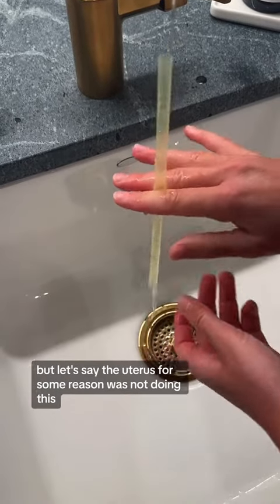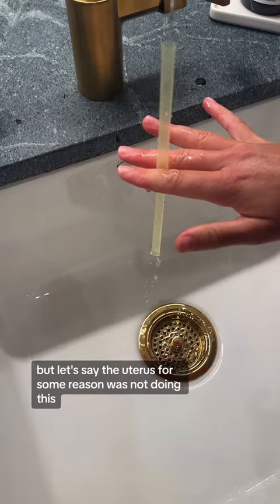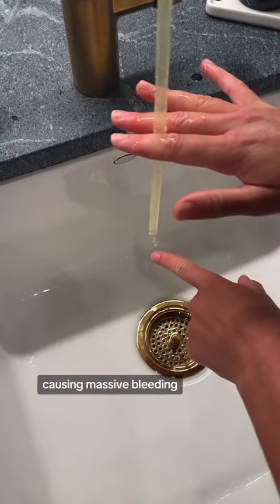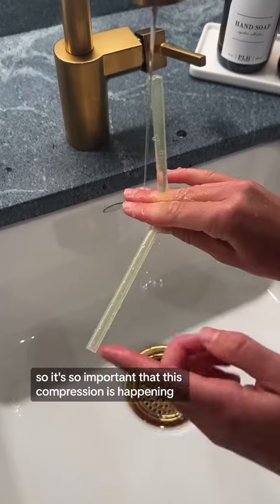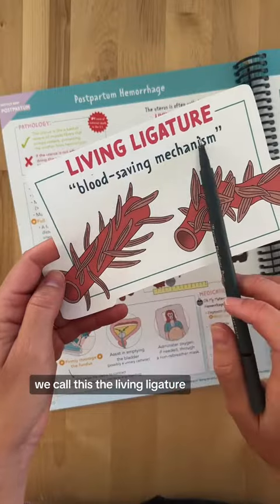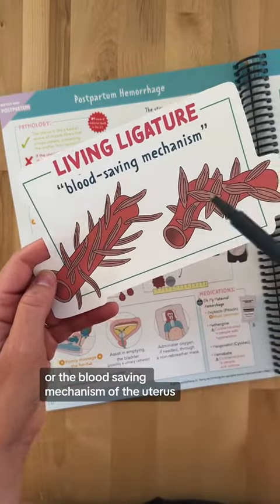But let's say the uterus for some reason was not doing this contracting, it would cause the blood vessels to be open, causing massive bleeding. So it's so important that this compression is happening. We call this the living ligature, or the blood-saving mechanism of the uterus.